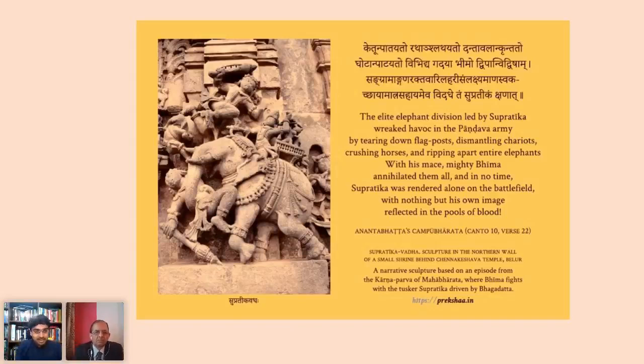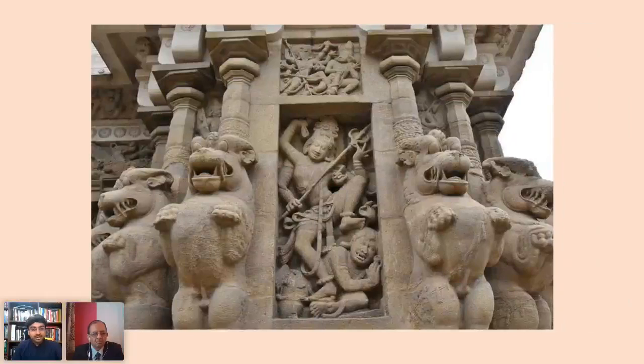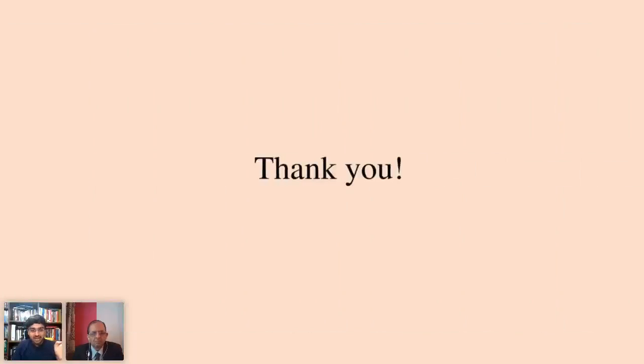And look at this person. This is Bhima, actually. He's attacking this elephant called Supratika. He has jumped in the air. That also you see here. He's flying up in the air. So these are dynamic moments which the sculptures portray. So if you see a panel of sculptures, you'll be able to build a story. There's a chronology in the sculptures that we see in several of our temples. So these were dynamic representations of the storytelling tradition of India.